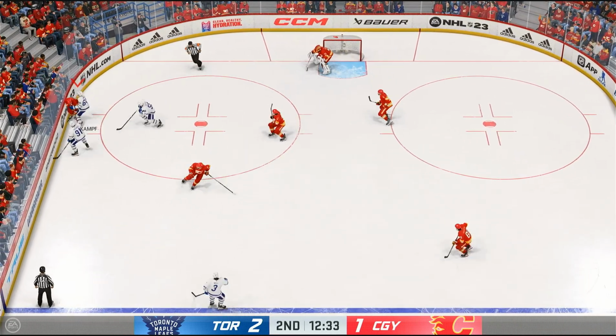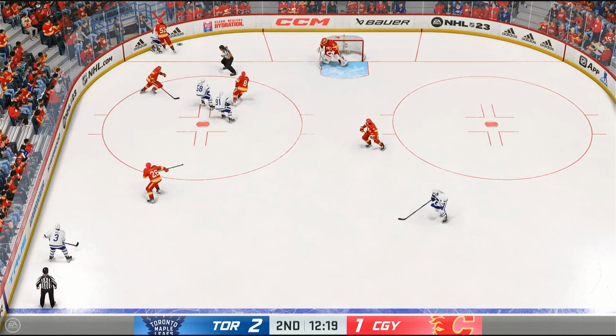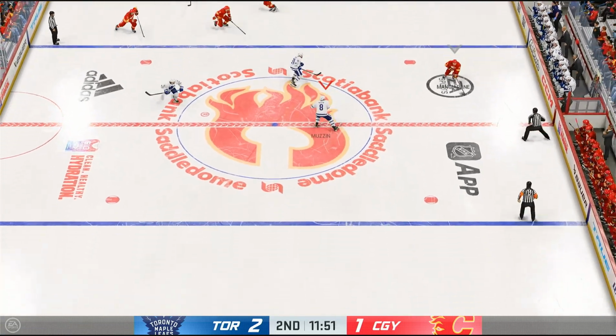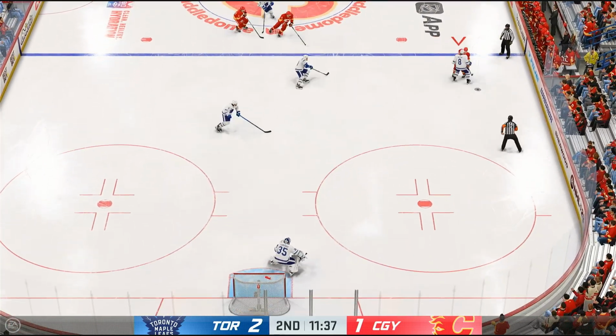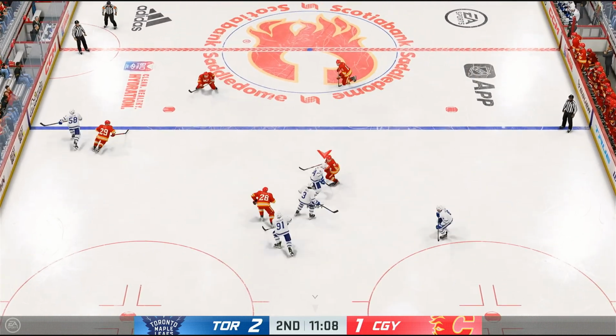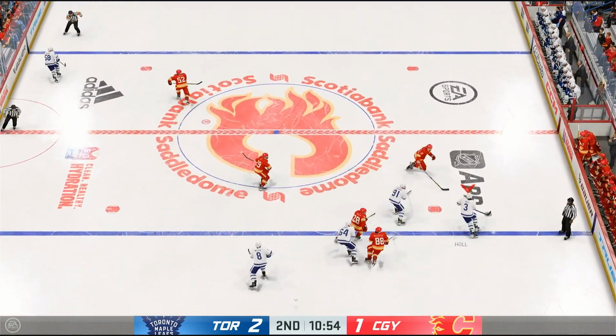Calgary's looking to break out of their own end. Toronto's got a hold of the puck now. Grabbed along the board by Uyghur. Calgary's through center and now in the offensive end. Errant pass and the play's broken up. Hall's lugging the puck.